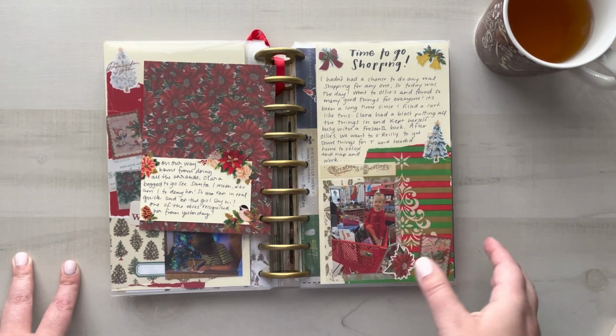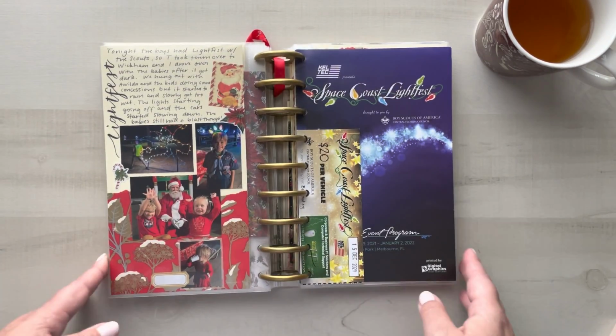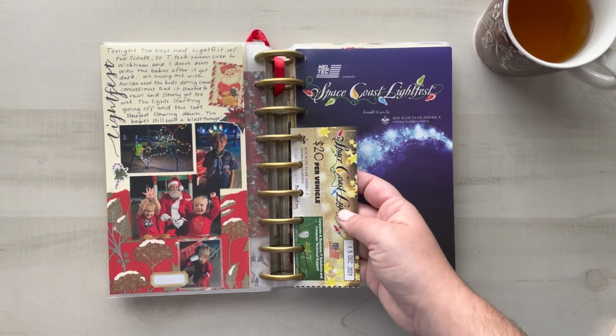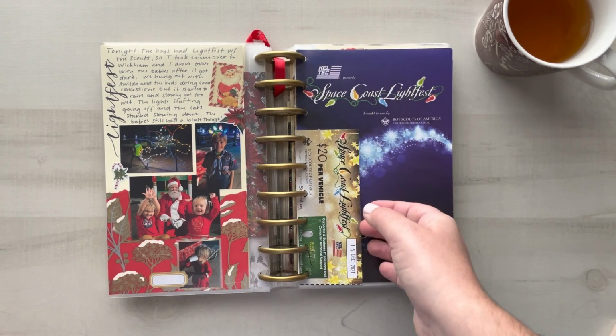Like I said, I'm almost finished with it. I've done all the decorating and stuff apart from the last weekend in November, but I figured I would share it. It's still done enough to be pretty.